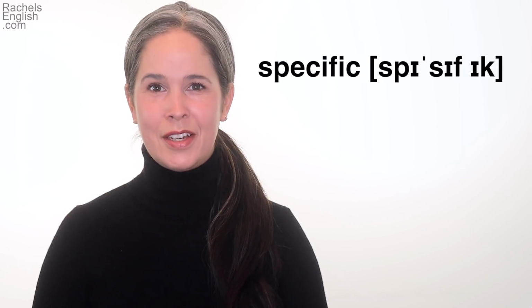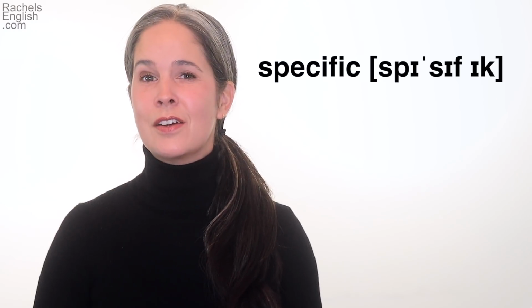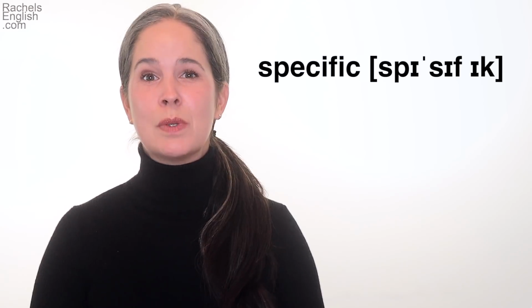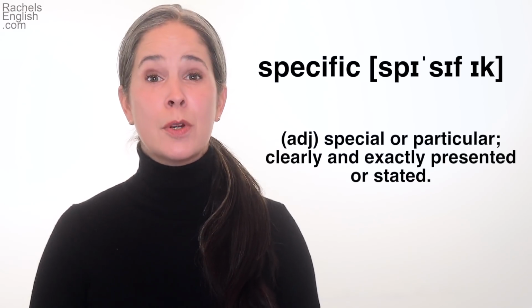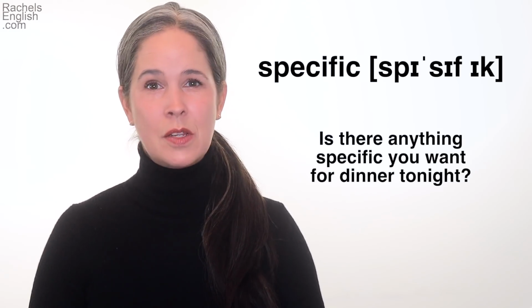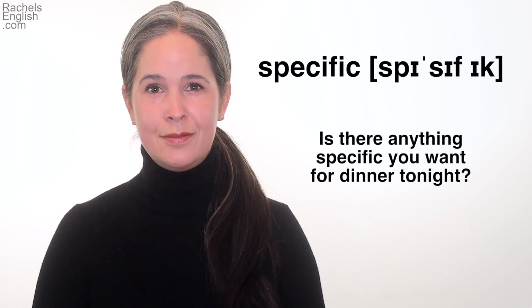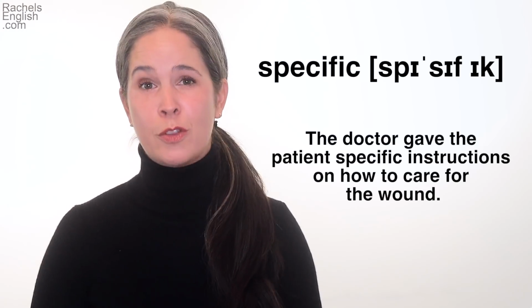Next, the word specific. Specific. All 3 of our syllables here have the I as in sit vowel. Specific. As an adjective, it means special or particular, clearly and exactly presented or stated. Is there anything specific you want for dinner tonight? The doctor gave the patient specific instructions on how to care for the wound.